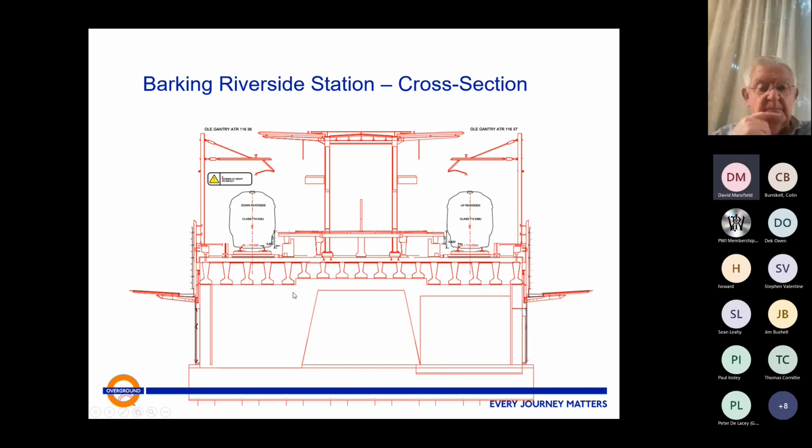Quick cross section through the station. Again, we carried on using the beams that we'd used for making the main viaduct, just changed a couple of component designs. So again, the station was modularized throughout in terms of manufacturing, with compliant clearances for overhead line in accordance with GL 1210.